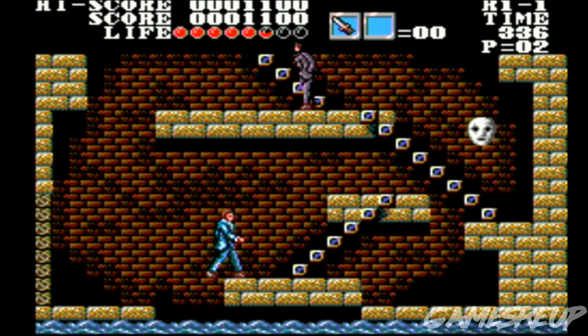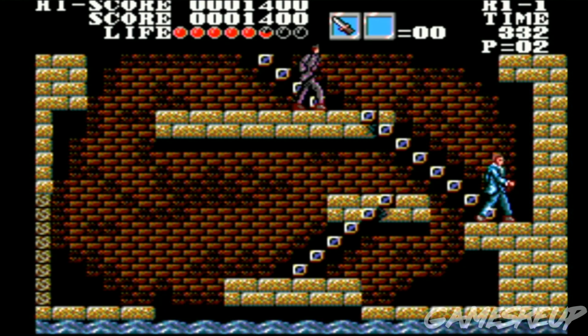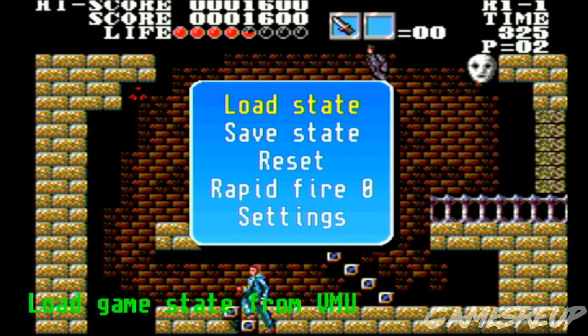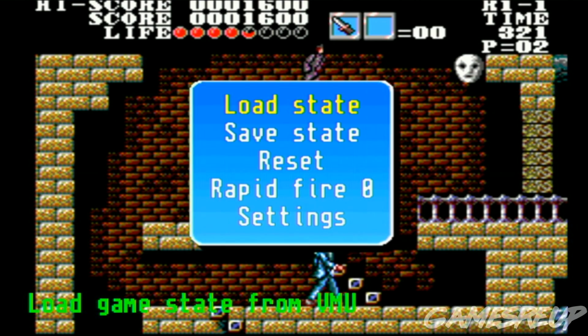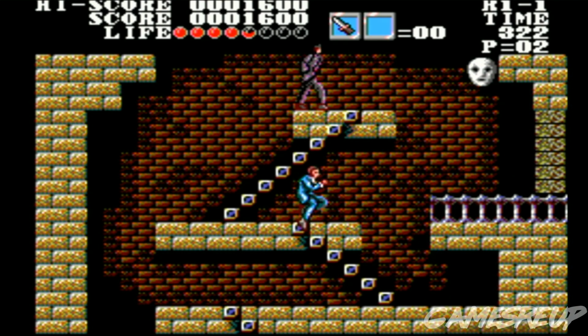fact that this one does actually have save states, which, let's face it, not all of them do. So let's do that. Let's click save, and then it basically says it's saving to VMU, although it doesn't take that long to do it. Then we'll click load, and we'll be able to see it load back to the exact place where we were. So save states do work, and they work very, very well.